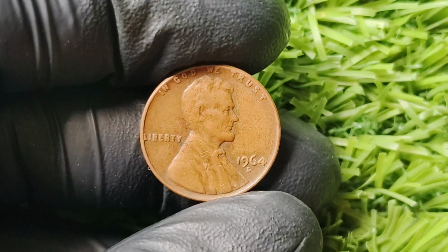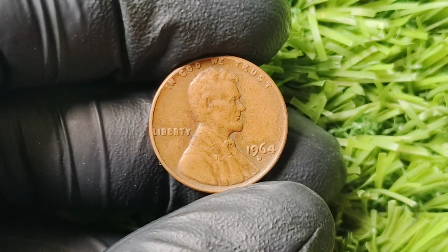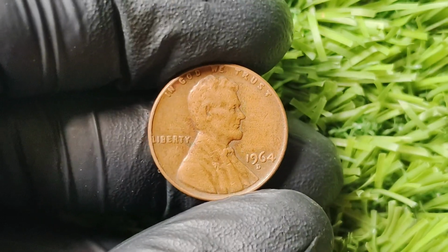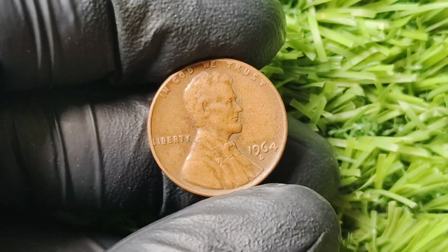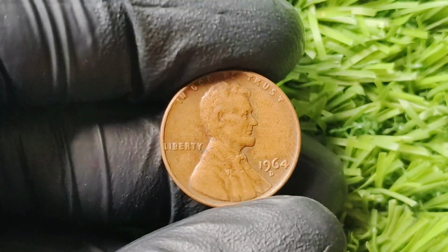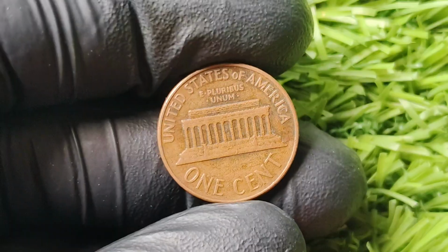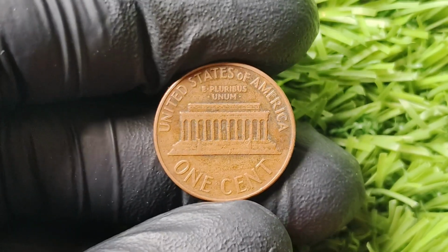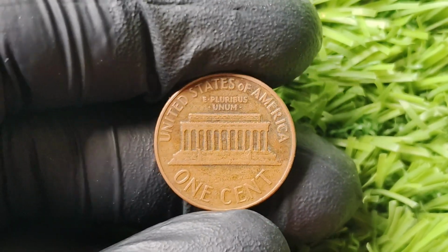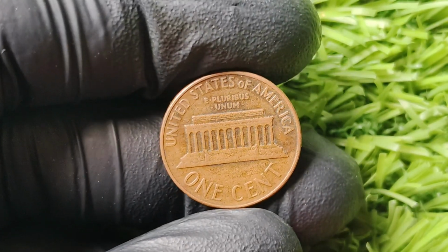What exactly is the 1964 D Memorial Lincoln penny? You know how every penny has a little letter on it, called a mint mark? That letter tells you where the penny was made. The D stands for the Denver Mint, one of the big mints in the US. This particular penny is a 1964 version of the Lincoln Memorial penny, which is the design showing the Lincoln Memorial on the back. It replaced the wheat ears design in 1959, so it's a classic.